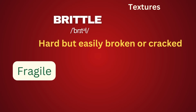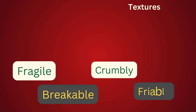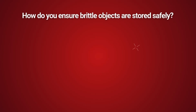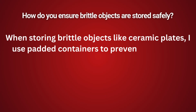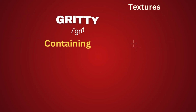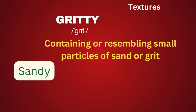Brittle. Hard but easily broken or cracked. Fragile. Crumbly. Breakable. Friable. How do you ensure brittle objects are stored safely? When storing brittle objects like ceramic plates, I use padded containers to prevent any impact that might cause them to crack.